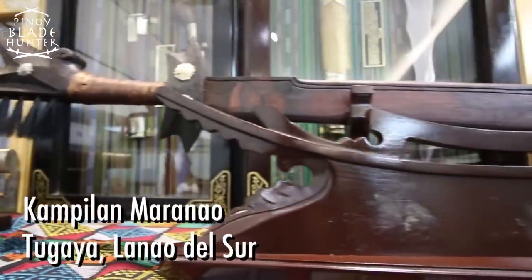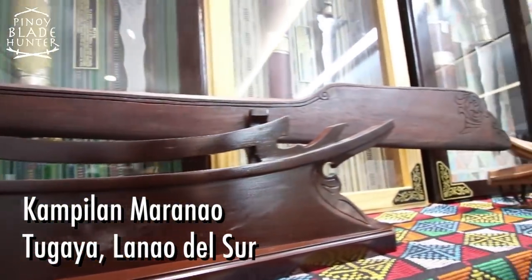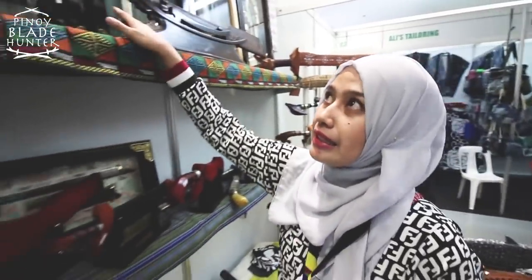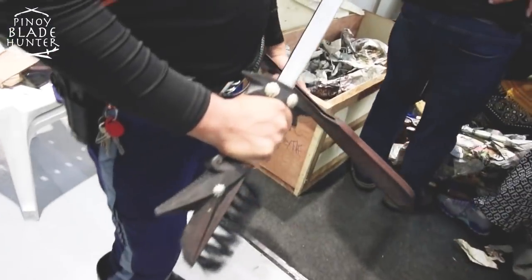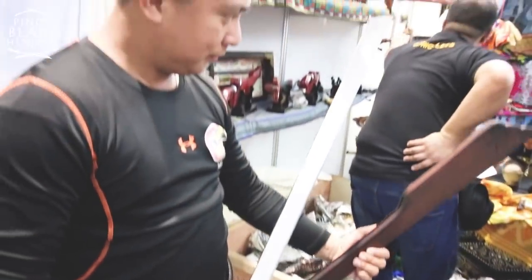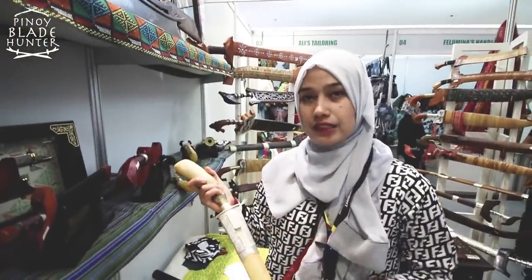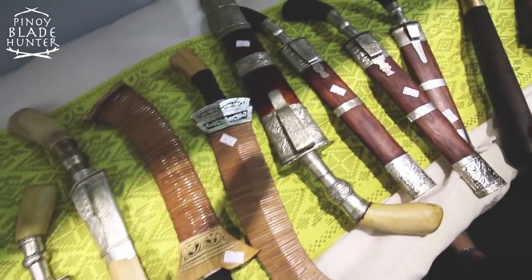It's from the Maranao of Marawi City. Usually, if it's of the Maranao tribe, the characteristic is that they have brass. All their blades have brass, even if it's of animal bone. I think it's because of the production. They have a lot of metals in their area.